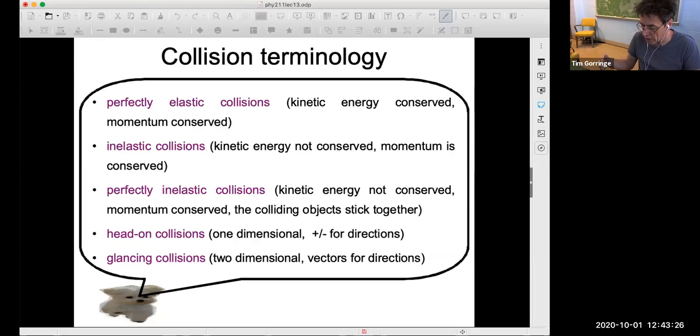Everything happens in one dimension, and we can use plus and minus signs for the directions of the colliding objects. In glancing collisions, on the other hand, the action happens in two dimensions. You could imagine two cars glancing off one another at angles where they span a two-dimensional space. You could imagine two protons colliding with one another where the outgoing and incoming particles spread out over two-dimensional space now.